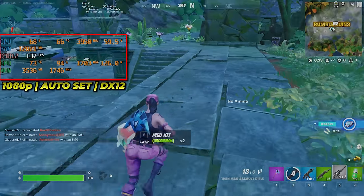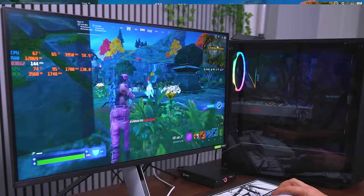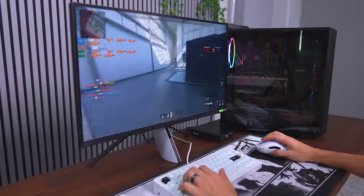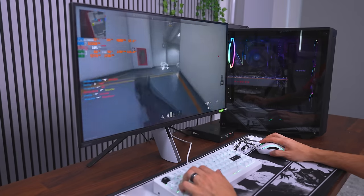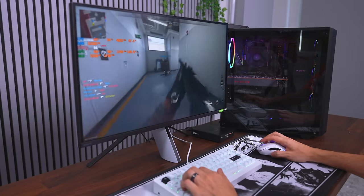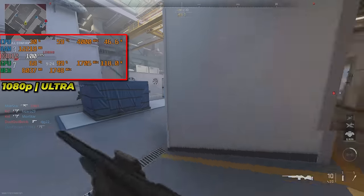Yeah, these are all bots for sure. All right, time for a little bit of competitive gaming with Modern Warfare 2. This is multiplayer, ultra settings, 1080p, and we're not doing too bad. High 80s, low 90s, come on, people.